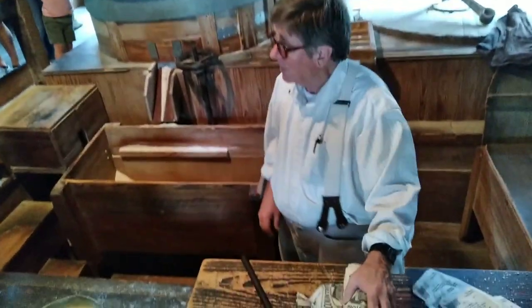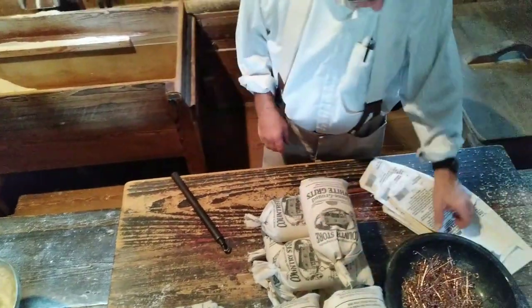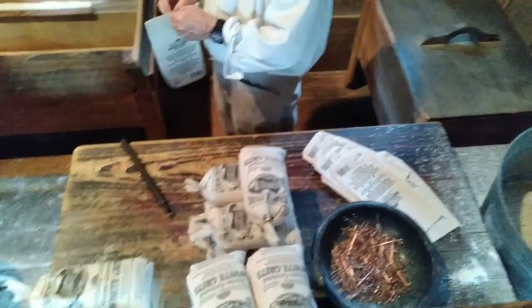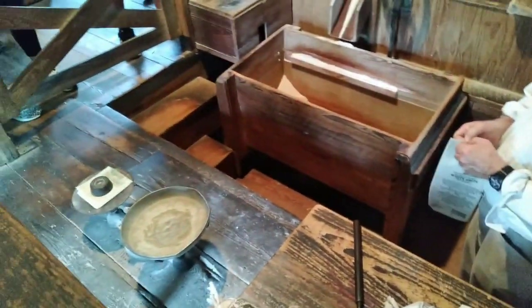Did your blacksmith make that tool? Which one? That you got? Oh, no. He's good, but I don't think he's that good. Oh, okay. I bet he is turning out some stuff today there. I've already seen people with little ones.